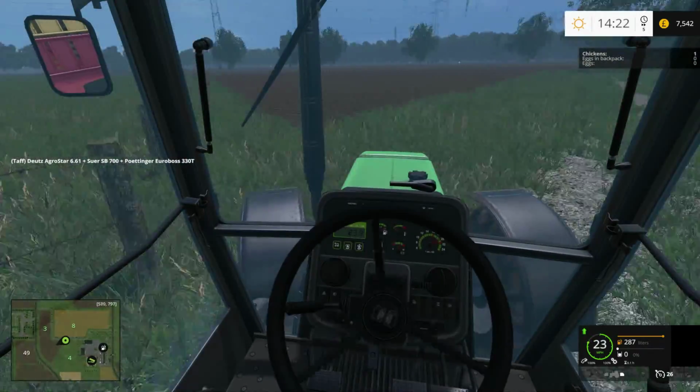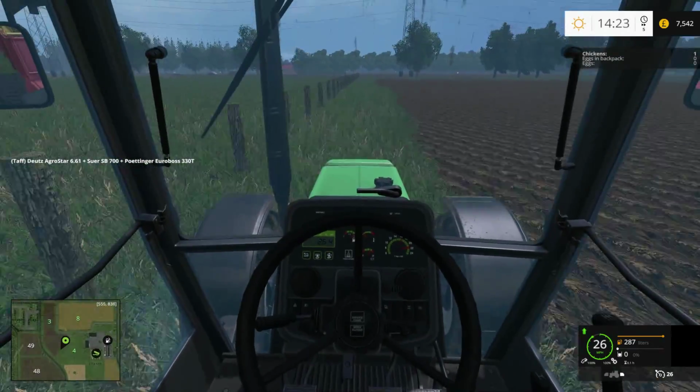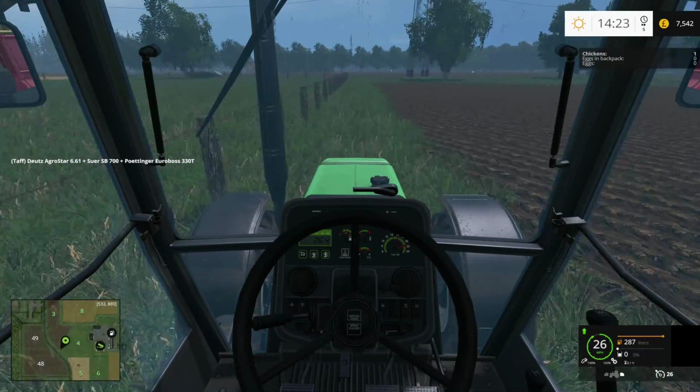But we will do what we can with the tools we have in front of us. Let's just make this into a little road down this pathway. It seems to be quite a nice little lane.